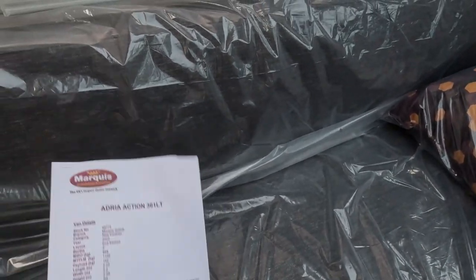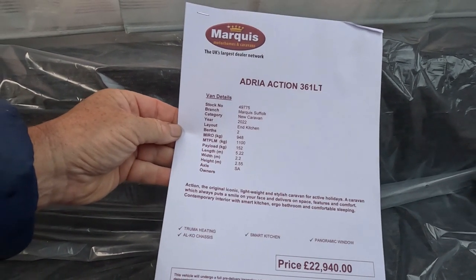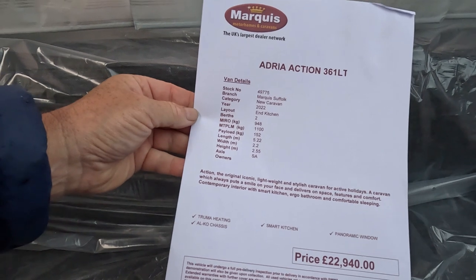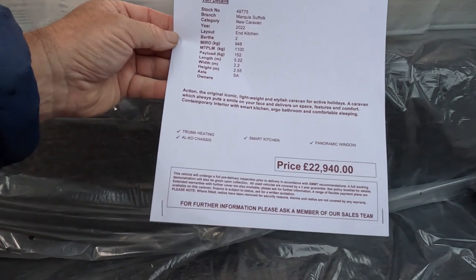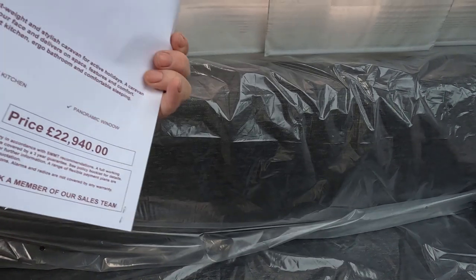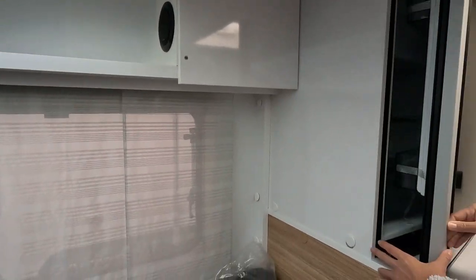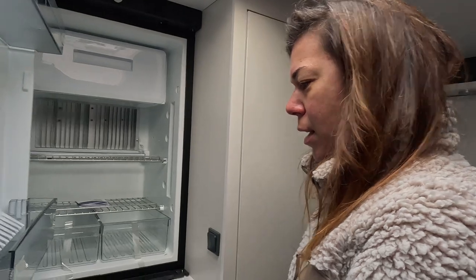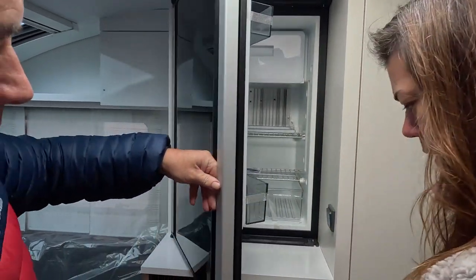So it's $22,940. It's an Adria Action 361 LT, 2022, end kitchen, 152 payload axle. I don't understand all that. Two berth, Truma heating, smart kitchen, panoramic window, Alko chassis. Lovely. Oh, it's got the fridge opens up in both directions. Oh, who was it who had that? Someone we know has got that in a Cadagno. Linda. So that opens in both directions. Dometic fridge. Now that is a nice little touch. I do like that. And a fridge at that level comes in handy, doesn't it? A high up fridge.